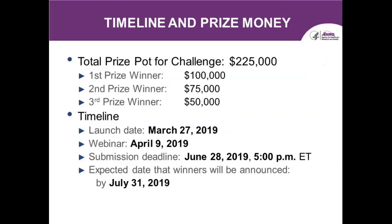So the total prize pool for this challenge competition is $225,000. The winner of the first prize receives $100,000. The submission deadline is on June 28th at 5 p.m. And we expect to announce the winners for this competition on July 31st.